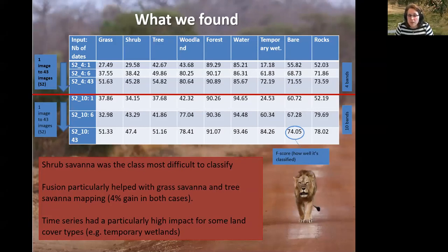Fusion, so combining radar and Sentinel-2, particularly helped with grass savanna and tree savanna mapping, around 4% gain in accuracy. And time series had a particularly high impact for some land cover types, particularly the temporary wetlands, as you can see, which went from an F-score of around 20 up to 80. So the more temporally variable, the more your time series is helping.